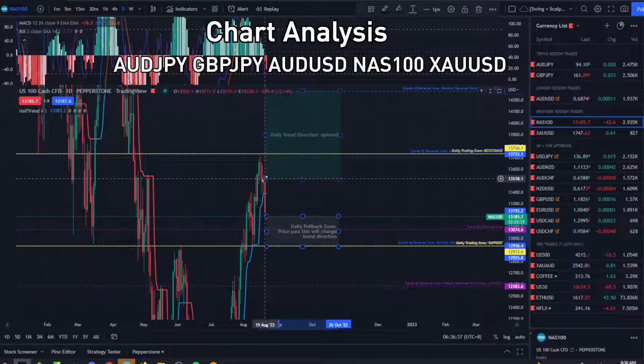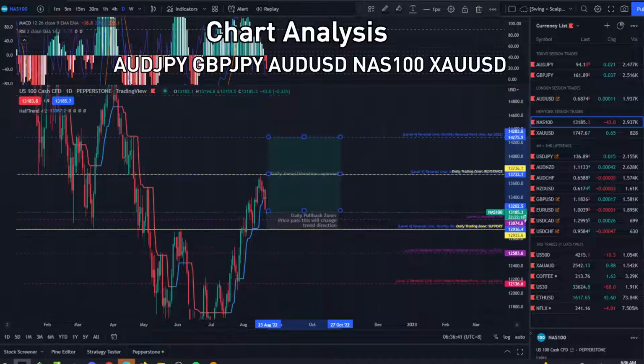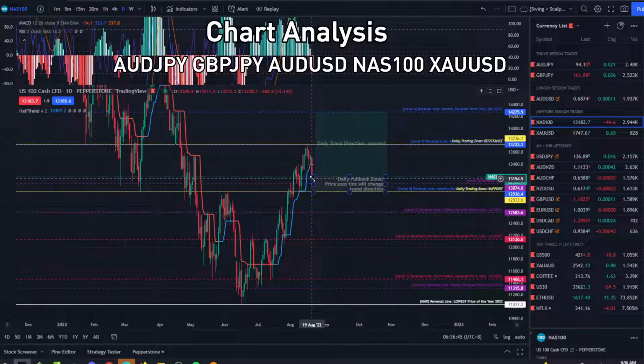Price is here. But as noted previously, we've been in a very strong uptrend. So if anything, this will just be a minor pullback going uptrend. So we're just anticipating for that moment.